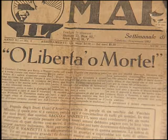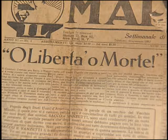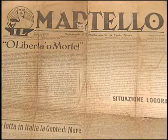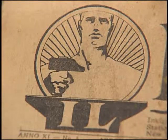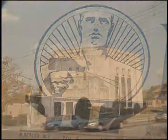During the 1890s, Paterson became the international center of Italian anarchism. In July 1900, the King of Italy was assassinated by an anarchist from Paterson.